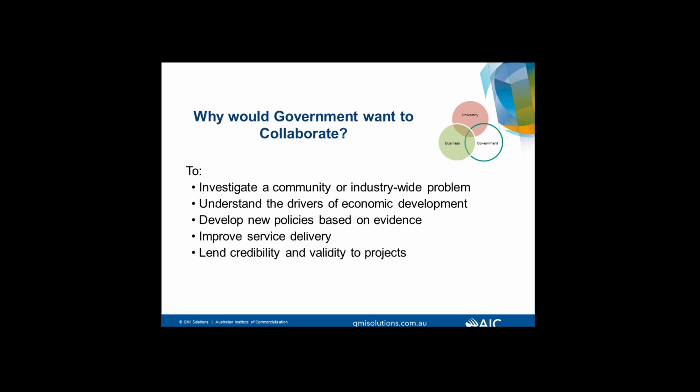Why would government want to collaborate? Government is concerned with policy and with dealing with very large-scale issues. So government might want to collaborate with a university or with a business to investigate a very large, serious, complex problem. It might also want to collaborate because it wants to understand and have some research done on what is driving economic development in a particular area or a particular industry.